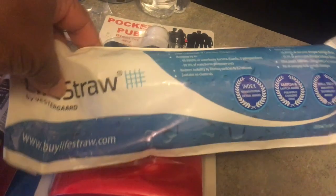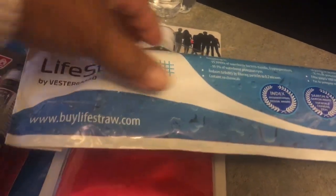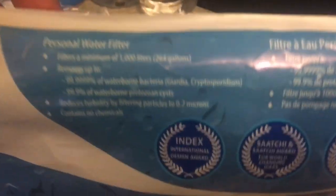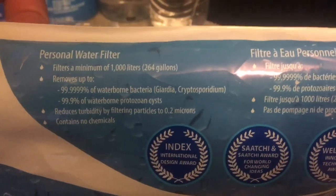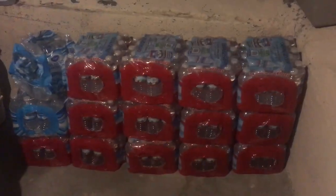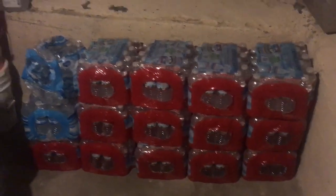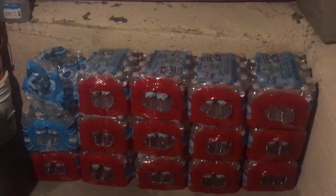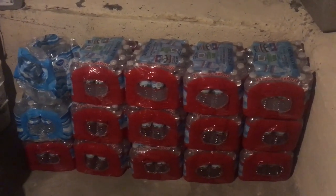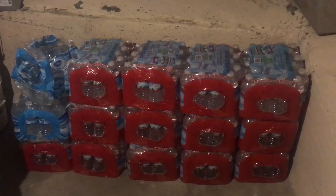Barter item. And these LifeStraws, they're kind of on the pricey side, but they definitely would be a barter item if that's something that they are looking for to purify water with. Individual water bottles that can be easily carried in a backpack or a bag, even though 1 gallon jugs for easy carrying would be good for barter items.